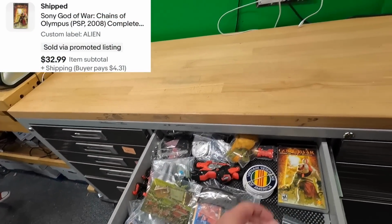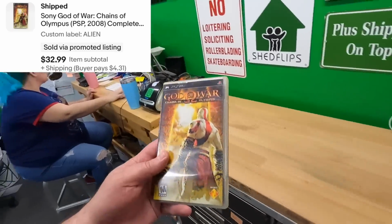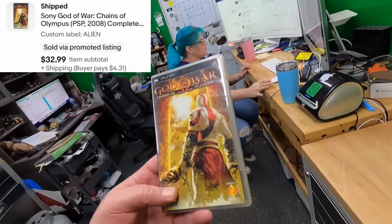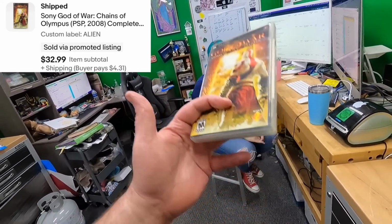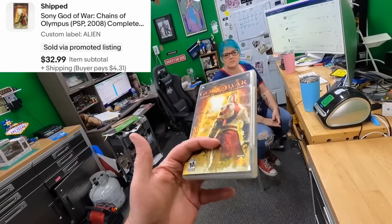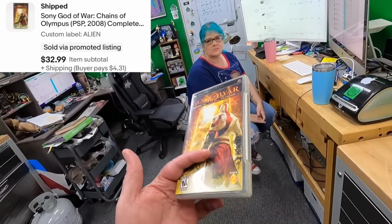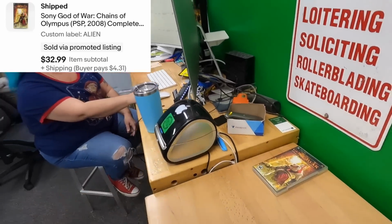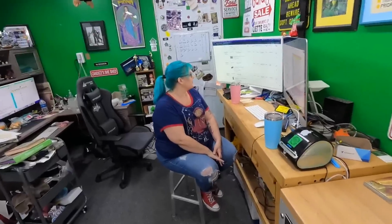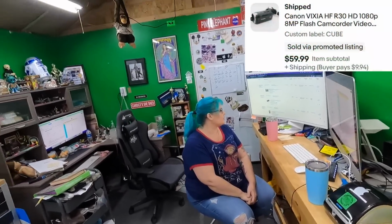PSP. Yeah, this was a nice little nugget in the $90 box. I bought 60 games from Beverly for $90. Most of them were pretty common, but this one was pretty good. So $33 for that. Nice. And the cube. Okay, a Canon camcorder. Oh yeah.